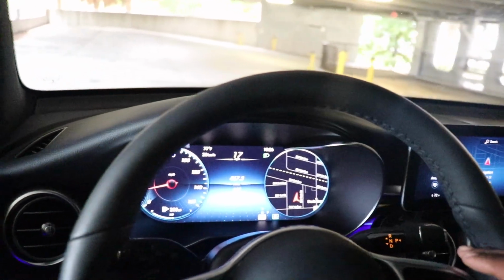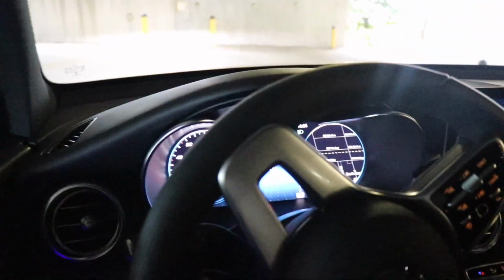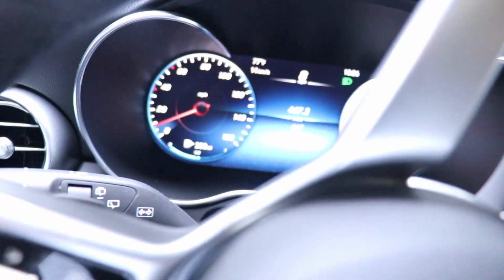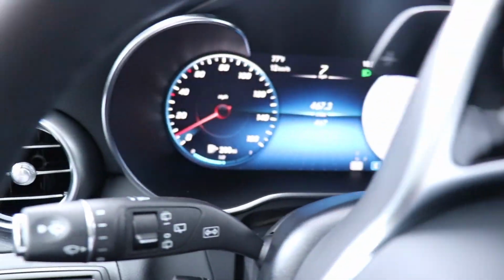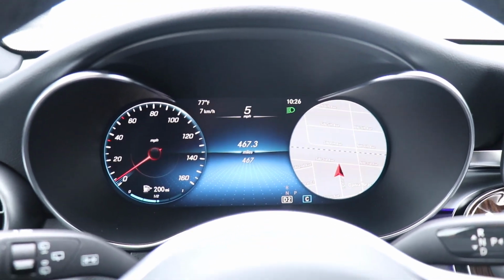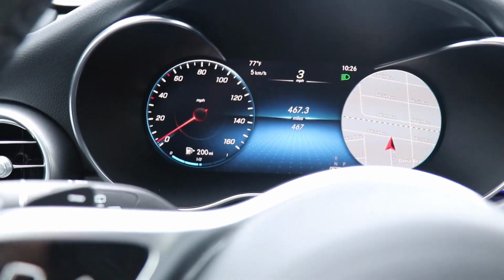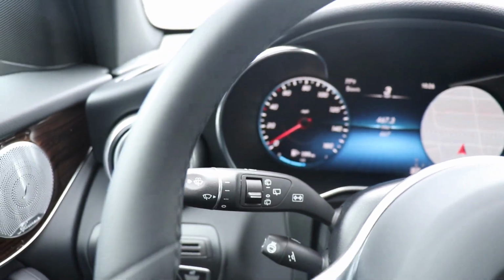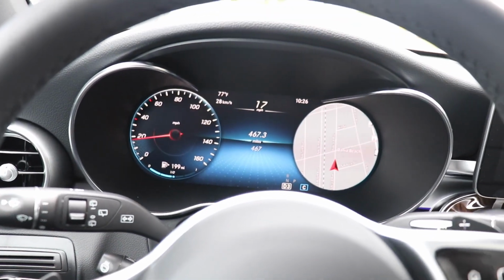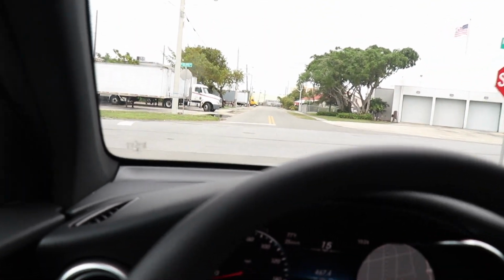So yeah, the suspension is nice and tight. The electronic steering is nice and loose. It tightens up as you get on the highway. It has 467 miles on this car. So it's a brand new car, because when I got it, I believe there were 16 or 17 miles on the car, and we took it up to Orlando, and yeah, now it still has that new car smell, but almost 500 miles on this thing, and it's just a beautiful car.